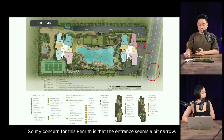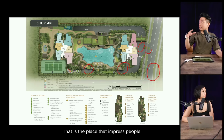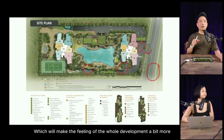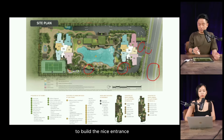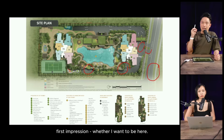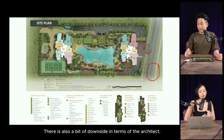I've got to agree. My concern for this Penrith is that the entrance seems a bit narrow, which means that usually when cars go in, you will have a lobby where you make one turn. That is the place that impresses people. But here, you go in straight, you have to go into the car park or whichever, which makes the feeling of the whole development less grand, a bit cluttered. Even if they can shift the block nearer to have a smaller pool to build a nice entrance, because I always say the nice entrance makes you feel, from the first impression, whether you want to be here. Correct.